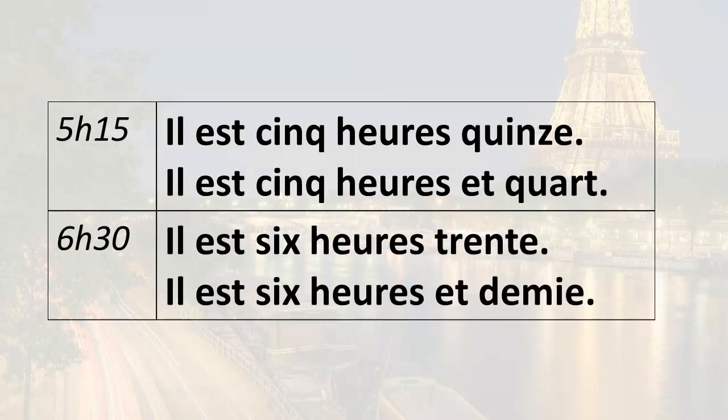You also learned a couple of special expressions. Il est 5h15 for a quarter past, and for half past, il est 6h30. So et quart for a quarter past, et demi for half past.